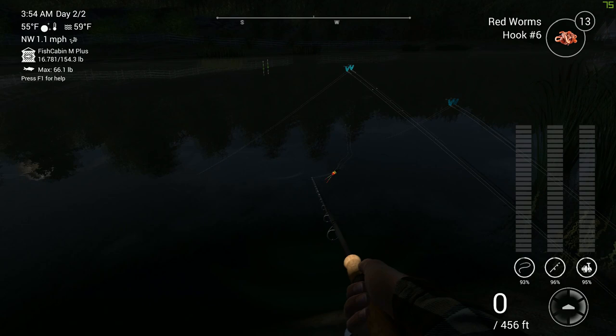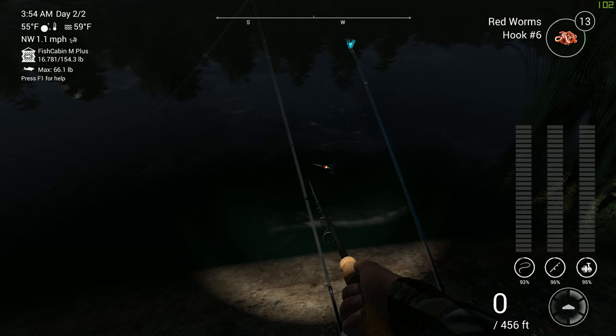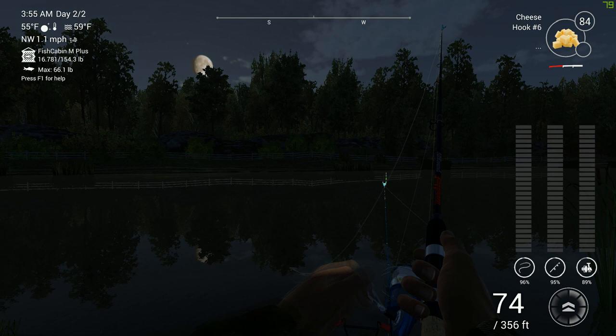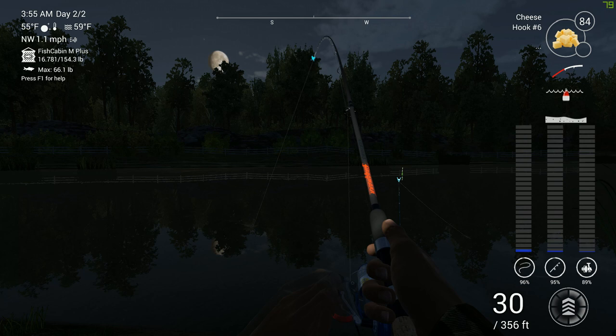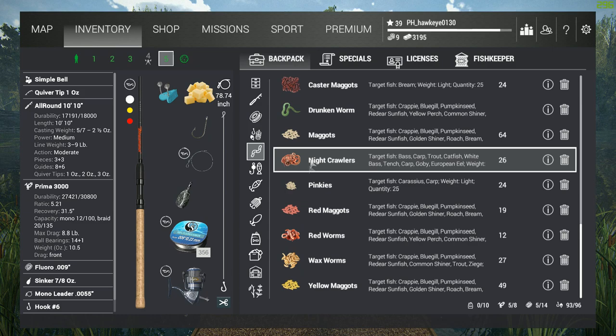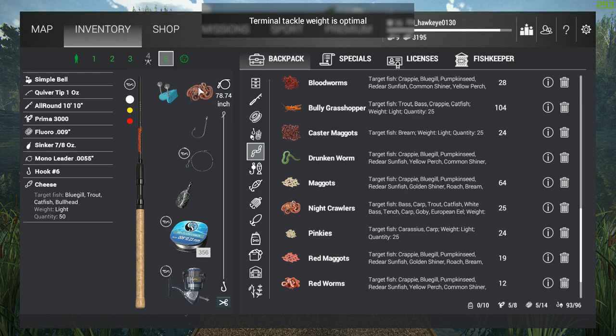Nothing has been biting off this cheese, so I am going to switch it back to night crawlers. Apparently they do not go for cheese here. I'm not so sure if something's been dragging it around. It's way over here for some reason. Alright, let's go ahead and put something else on here. Go with the night crawlers. We had pretty good success with those.